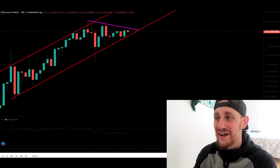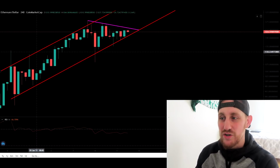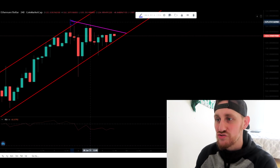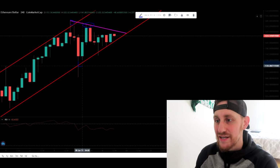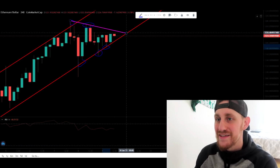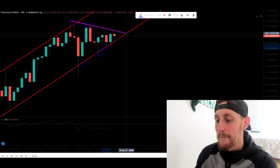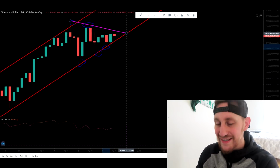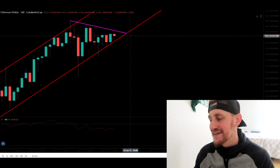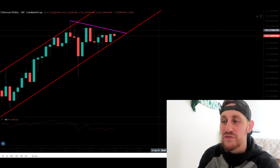Now let's jump right on in here to the 4-hour chart of Ethereum and see what we have going on. So basically what we have going on here is we have this symmetrical triangle that is getting squeezed, right? And we are almost at the apex, right? This symmetrical triangle has to break out to the upside or to the downside by literally midnight tonight. So this move has to happen within the next 3 or 4 4-hour candles, right? So huge move coming for Ethereum.